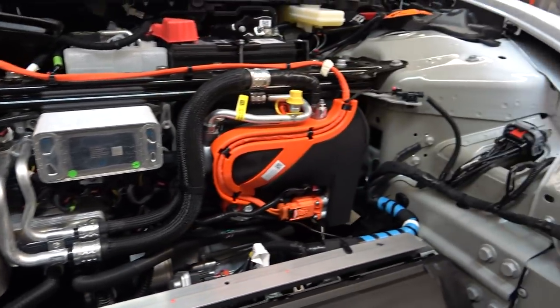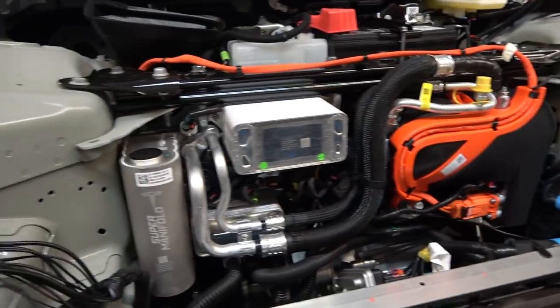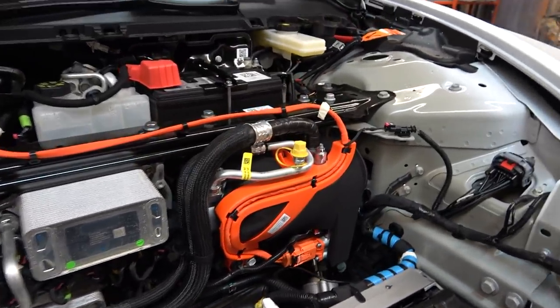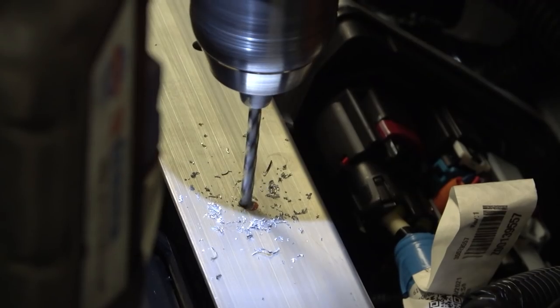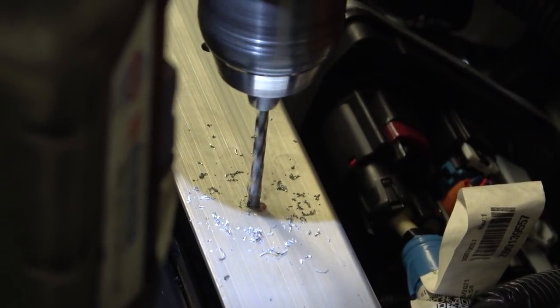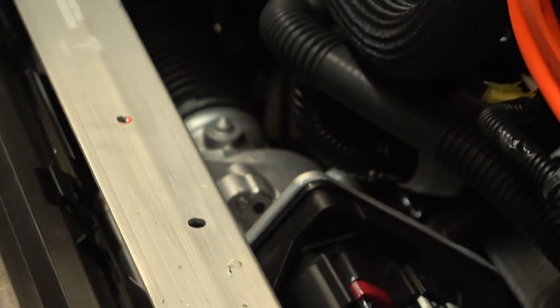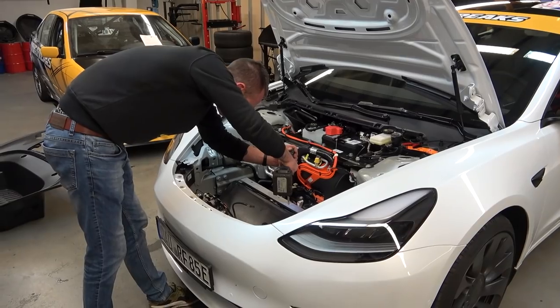and it has the octo-valve and other things to improve the range and heating. And it's always making these sounds. Linus is taking all the risk drilling next to the radiator, but he's a professional, so it's all fine.